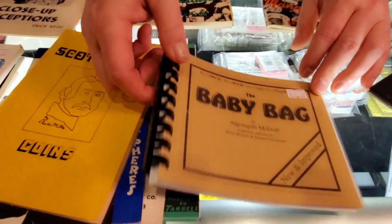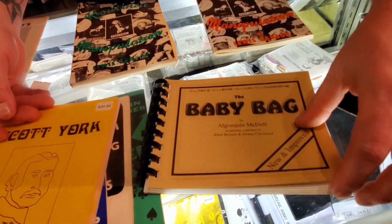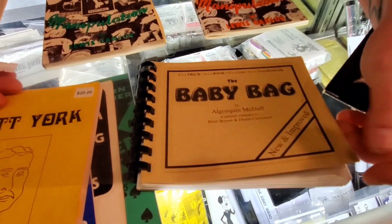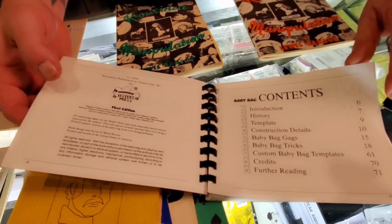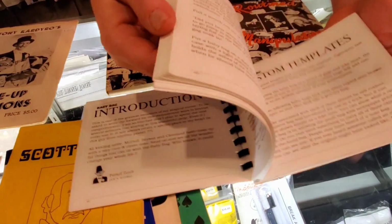But cool book. And the Baby Bag, new and improved. It's a trick. It's a book. It's a gag. It's a trick book gag. I'm going to write a song now. I actually don't even know exactly what the effect is with this. But it's well made, $20.